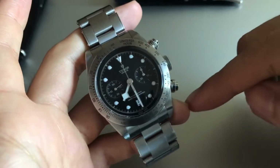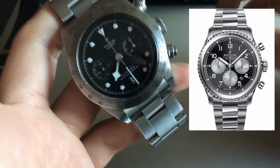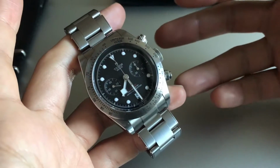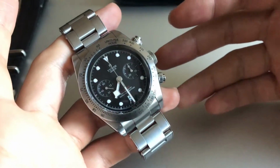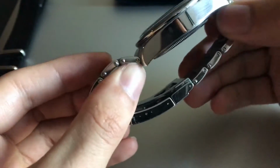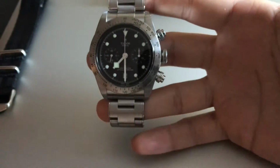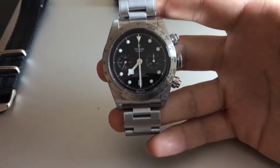Now, moving on to the second thing that I like about it is the value. Compare this to a Breitling that has the same thing on the inside, same movement and everything, and you're saving $2,500. And then you have the inevitable comparison to the Daytona. With this, you have a date, you have 200 meters water resistance, and still a very solid package. And that's exactly what Hans Wilsdorf envisioned. He wanted something that was affordable, but still a great product.